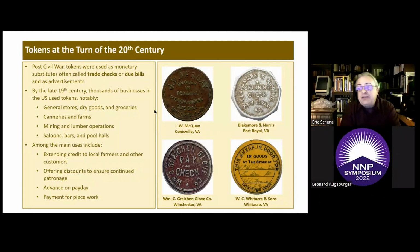Each store had a different use for their tokens. Some of them were used to extend credit to local farmers and other customers. A farmer would come in with maybe 12 dozen eggs and sell them to the general merchant, who would then issue tokens as payment. And then the farmer would come back to the merchant and buy goods there. That was a very frequent use for these things.